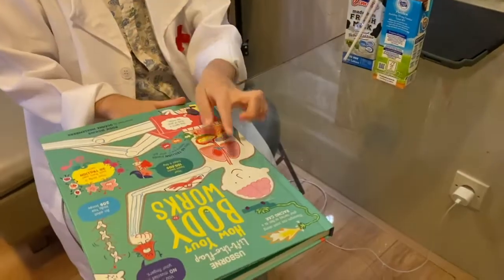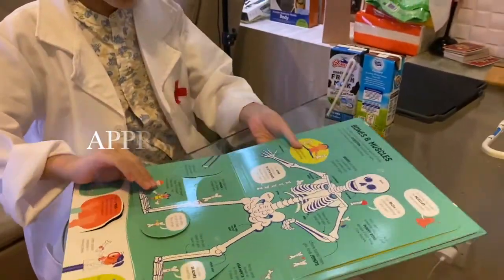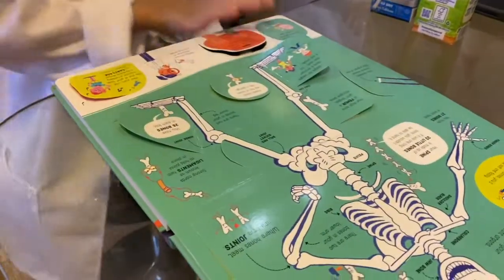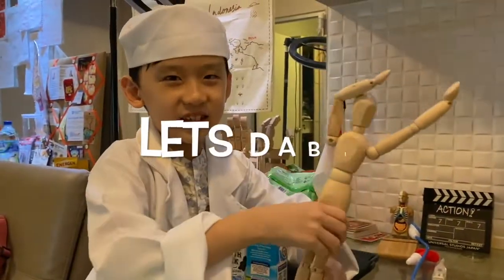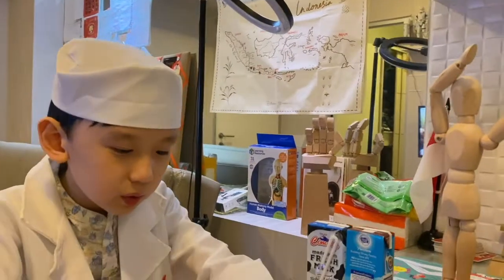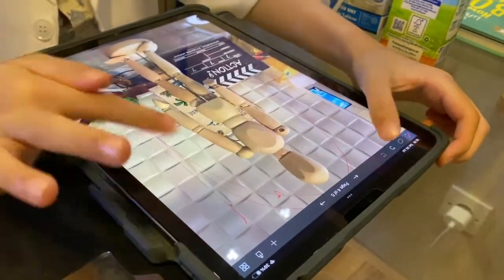I have this book called How Your Body Works, and it's a book of flaps that you can lift like this. It's a really good book. Now we're going to draw some of these main bones from our old friend Bob here. I'll use this picture of Bob to draw the human bone system, or the skeletal system, from up to down.